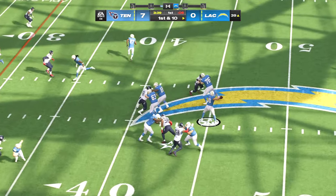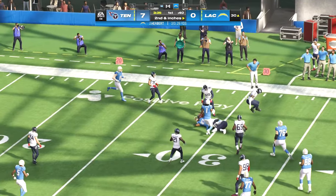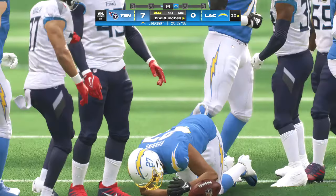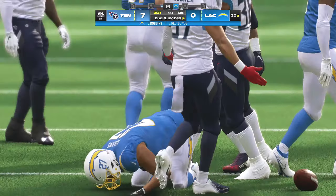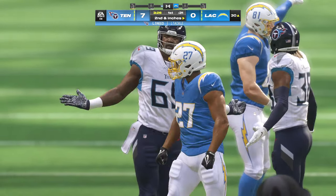Herbert on first down now. He'll swing this out to Dobbins. And he works it to the 30-yard line here, right at the 30. And that's good for a pickup of 10 yards. And that'll leave him with a second and just a few inches left.